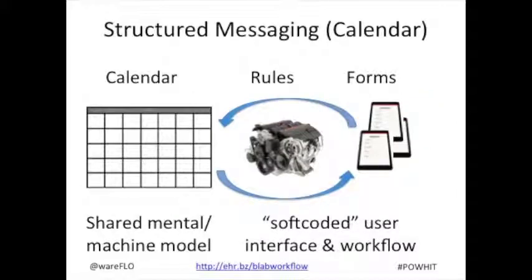So this is kind of a pictorial representation of that. On the left, we've got the calendar. This is the shared mental machine model. On the right, we have these forms, and these forms aren't just about text. They can also contain images, audio, and these rules and these forms, the user interface and the workflow is soft-coded. So that means that once you implement it, folks who aren't programmers can change the workflow behaviors.